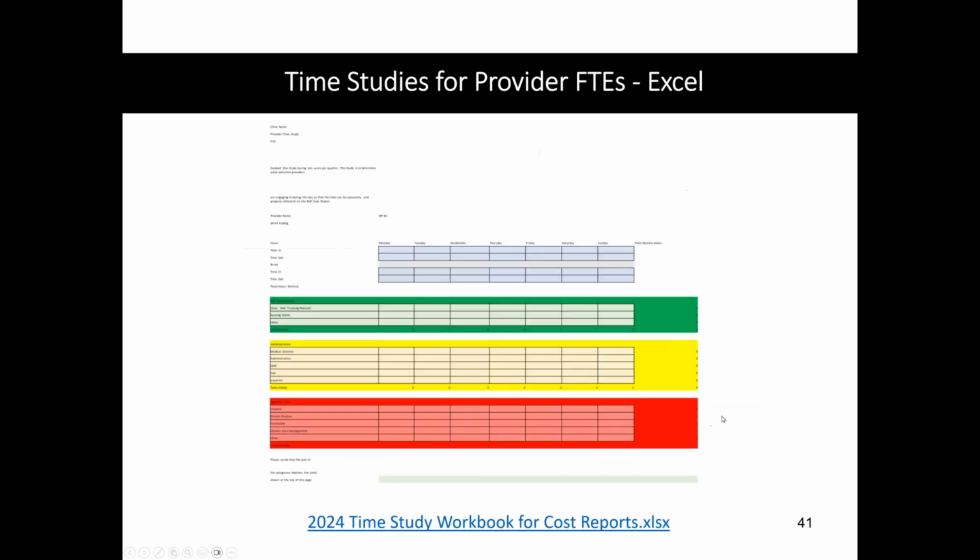And Trent has designed an Excel spreadsheet for you guys that you can actually do your time studies using Excel. Trent, do you have anything to tell us about this? I read it, you know me, I am so technically challenged that my brain just fried. So can you help us on this?